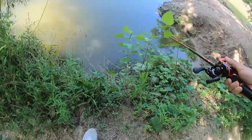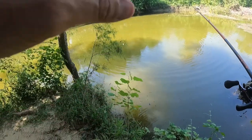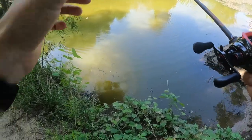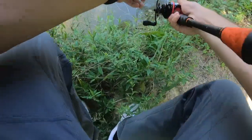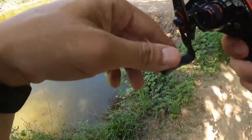Anyways, get my liver back here in a sec, explain. I've tried white and I've tried black, I've tried other colors. White always seems to do the best against gar. I'm not sure why it does though. And then we put some scent stick on here actually, some shad scent sticks. So that way it smells like an actual fish, it tastes like an actual fish.